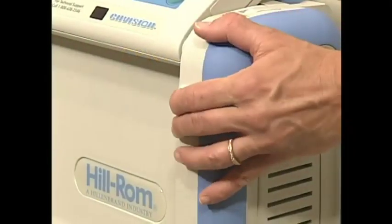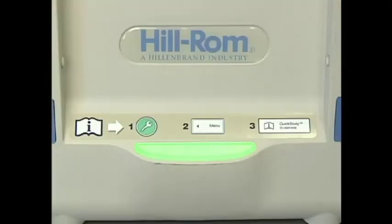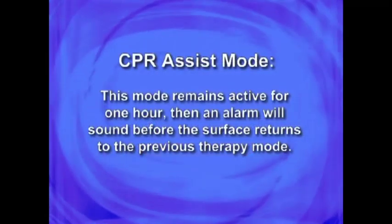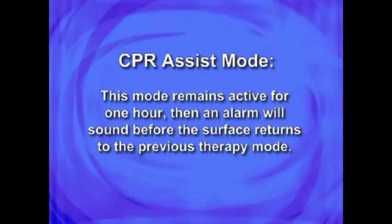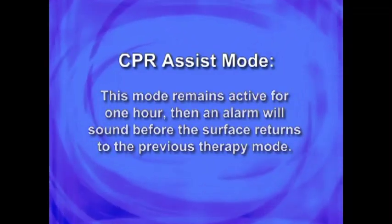When the CPR control on the front of the air supply unit is activated, the light bar on the front of the ASU becomes red to indicate the therapy surface is in CPR mode. This mode remains active for 1 hour. Then an alarm will sound before the surface returns to the previous therapy mode.